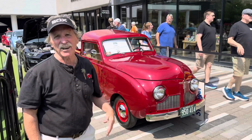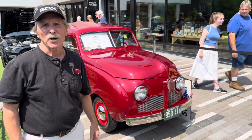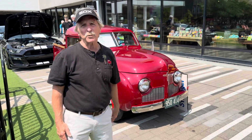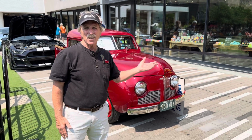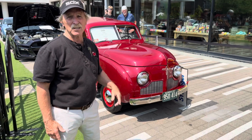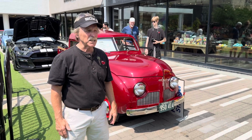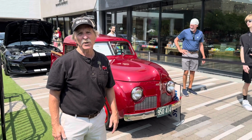Hi, I'm Dennis. This is a 1946 Crosley Pickup. Crosley was a manufacturer of mostly appliances, refrigerators, record players, whatever, and they got in the car business in the late 30s. And then in 1946, this is the first prototype they rolled out for pickup trucks. They ended up making about 8,000 total pickups until 1952, when the company went out of business.